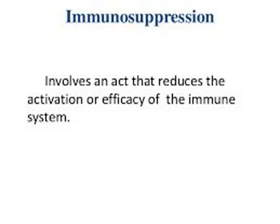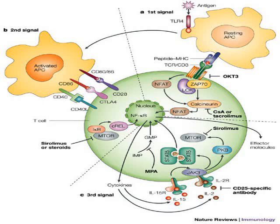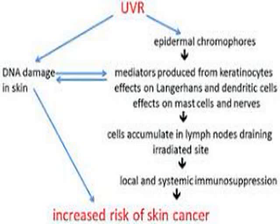Immunosuppression is a reduction of the activation or efficacy of the immune system. Some portions of the immune system itself have immunosuppressive effects on other parts of the immune system, and immunosuppression may occur as an adverse reaction to treatment of other conditions. In general, deliberately induced immunosuppression is performed to prevent the body from rejecting an organ transplant.